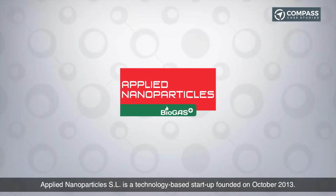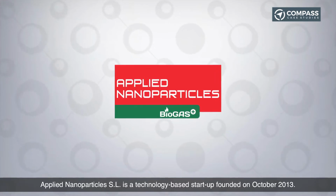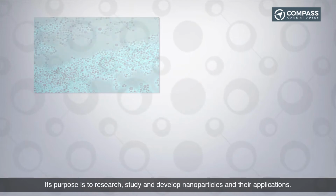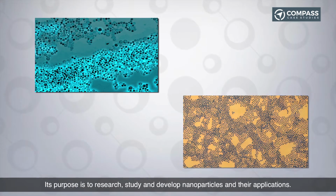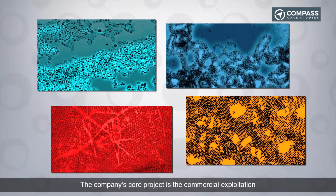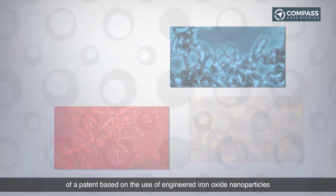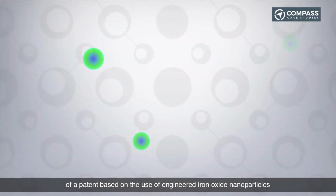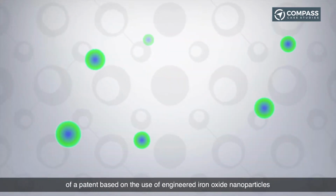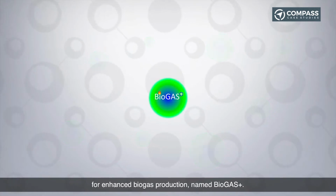Applied Nanoparticles SL is a technology-based startup founded in October 2013. Its purpose is to research, study and develop nanoparticles and their applications. The company's core project is the commercial exploitation of a patent based on the use of engineered iron oxide nanoparticles for enhanced biogas production, named Biogas Plus.